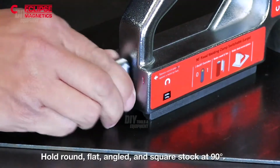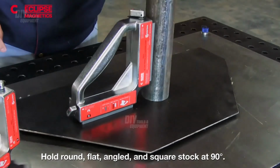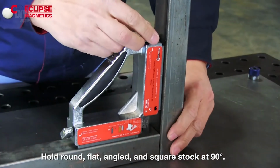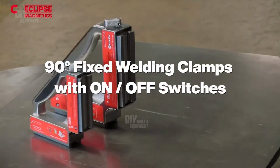The fixed 90-degree angle allows for perfect right-angle joints, improving efficiency and consistency. Ideal for professional and industrial use, this tool simplifies complex welding setups while offering reliability and strength in every application.